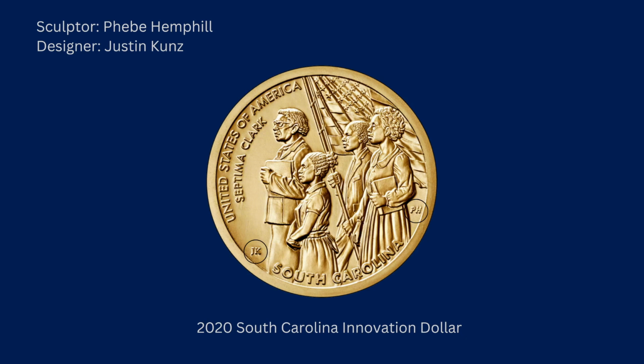So the reverse of this coin depicts Septima Clark marching with 3 young African-American students who carry books and an American flag, representing that education and literacy among oppressed people is necessary for empowerment and enjoyment of civil rights.